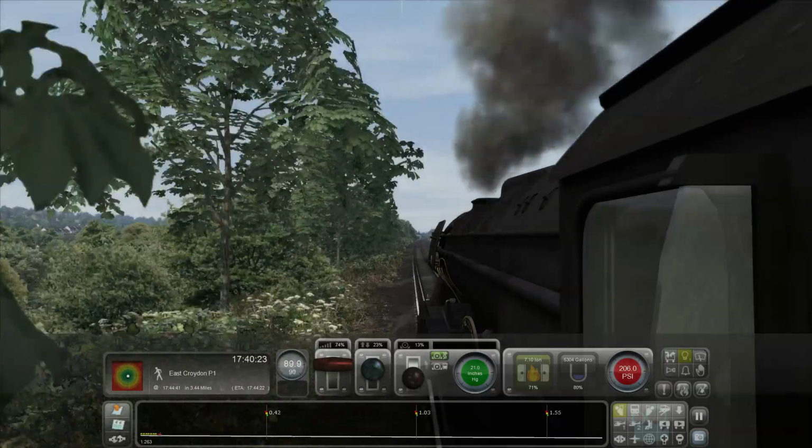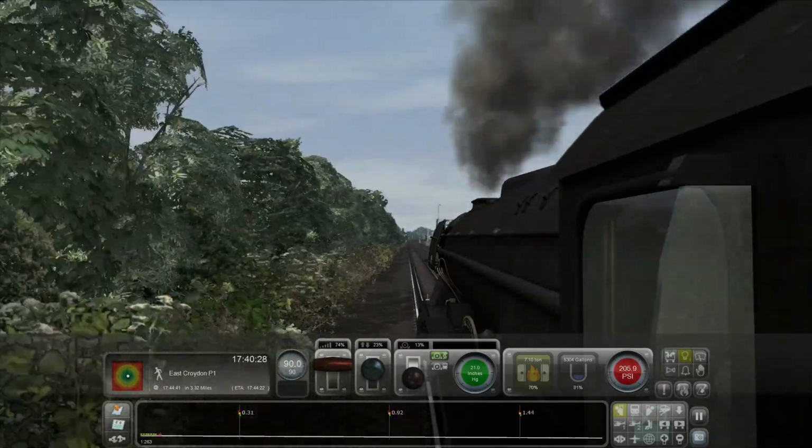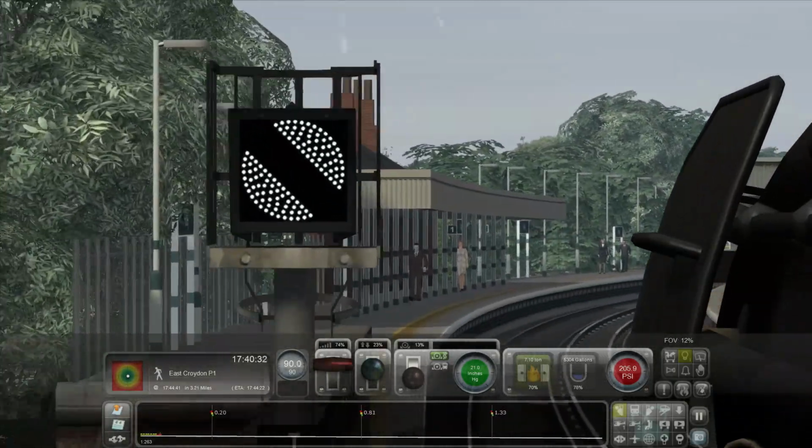I love one thing about routes. You drive them again and again and again. Each time you notice something new. Well, at least I do sometimes. Maybe it's just because I'm not very observant, which is probably the answer.